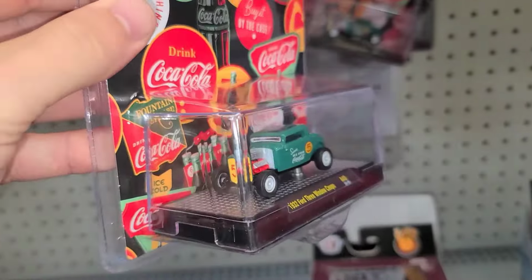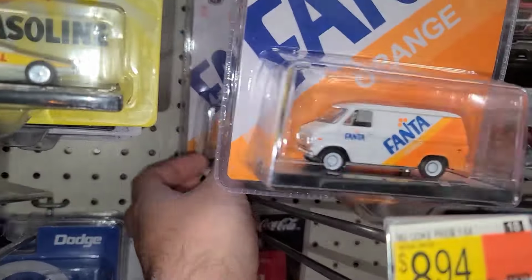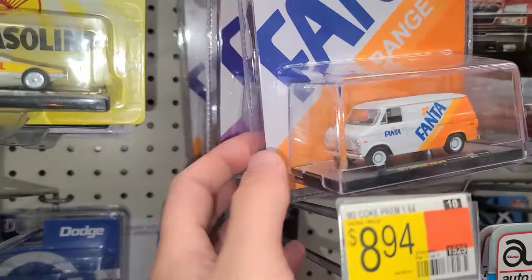Oh, there goes one of the purple Fantas from up top. Oh, and a mom behind it. There's that purple Fanta. We'll hang him back up there. And what do we got? Orange Fanta, purple Fanta, orange Fanta. Yep. That looks like about it for those.